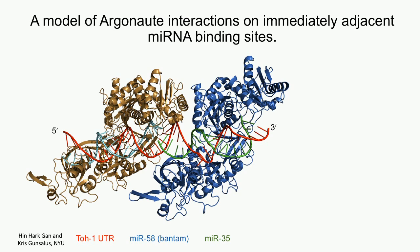And then through thermodynamics computations, we could see how these two Argonauts could be placed. So the first thing that we see is that it is possible to have two Argonaute proteins in close proximity. They actually seem to sort of spoon together and are in very close proximity.